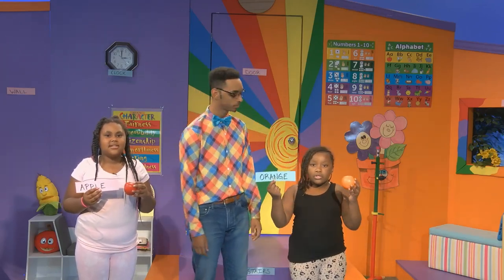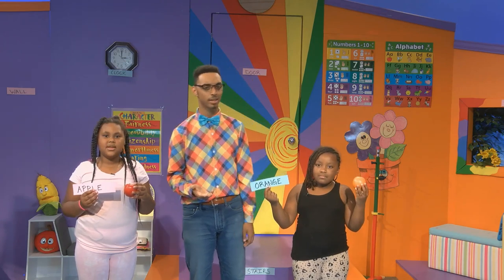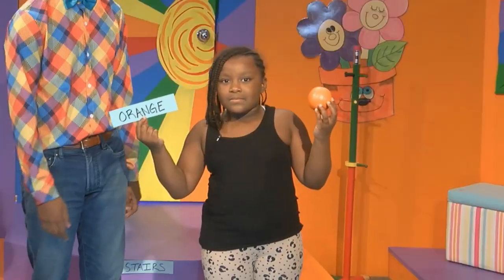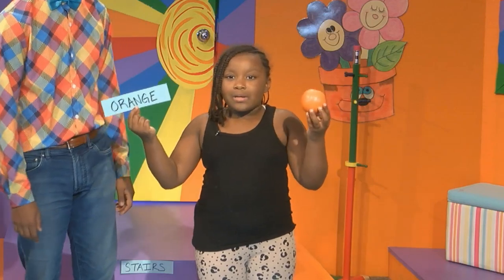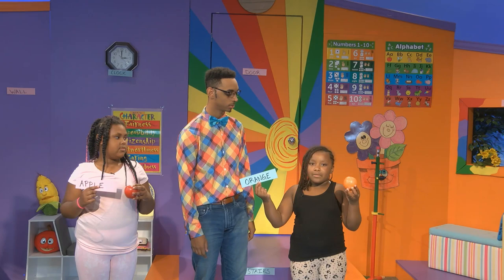A-P-P-L-E spells apple. Or orange. O-R-A-N-G-E spells orange. That's right. It's easy to make lots and lots of word signs because there's a word for everything you can think of. In fact, it looks like we've put up all the words around the clubhouse. Uh-huh. So now we're gonna put up word signs on the things outside the clubhouse.